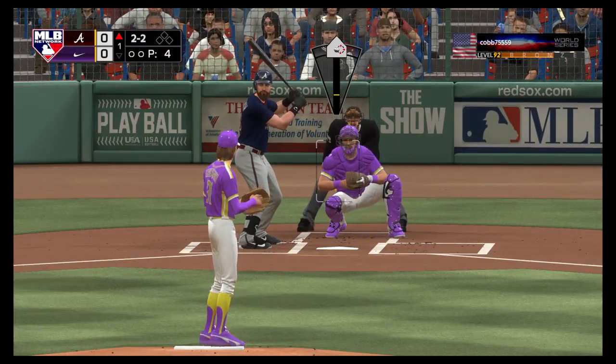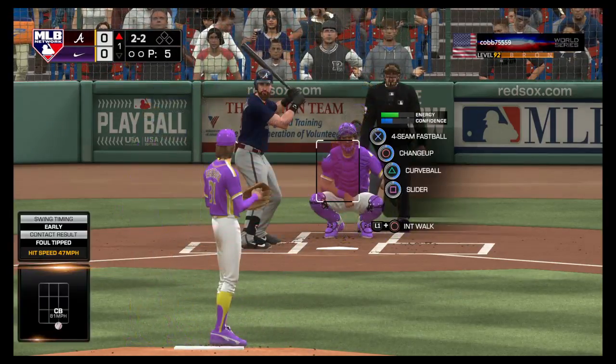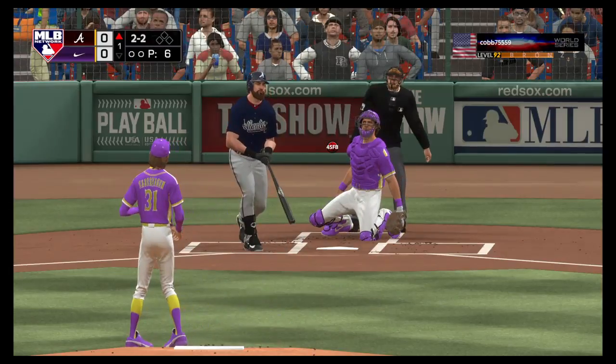Hey, I love the mindset of this pitcher right here. Try and dominate and execute a fastball in, and then get the guy sitting inside trying to be quick to everything, and then pull the string a little bit on a nasty changeup. And it's fouled away.